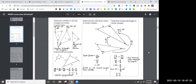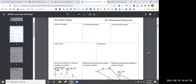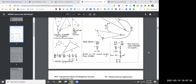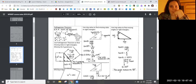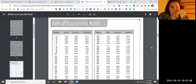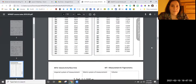So for my applied learners, I chose to continue to leave blank totally for them to fill in the keywords, but I gave them worked examples in the course notes. And so I can show you a couple of pages here. I did put in formulas that would have normally appeared on a formula sheet. Those were always there for them. I also included a trig table in there for them, as our graphing calculators that would do a lot of that work for them were starting to die.